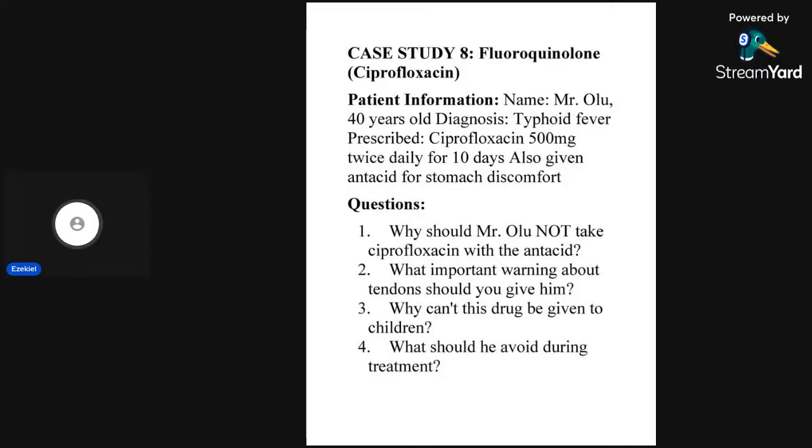What important warning about tendon should you give the patient? So it can cause tendon damage and rupture. This is your Achilles tendon. All right, so stop the drug immediately if you feel tendon pain, or maybe there's swelling around your ankle or your heel, maybe you have difficulty walking. All right, you stop the drug. All right, so you avoid exercises that will strain the tendon if you are taking ciprofloxacin.